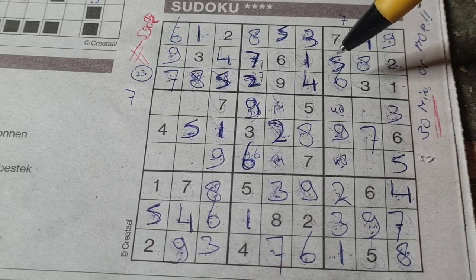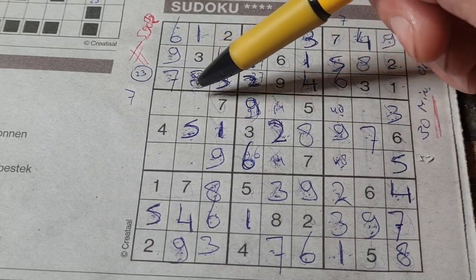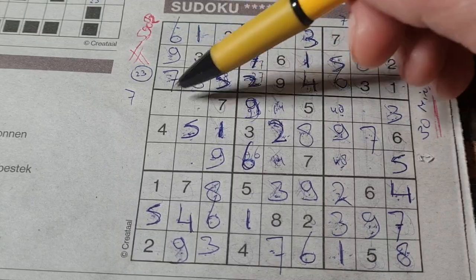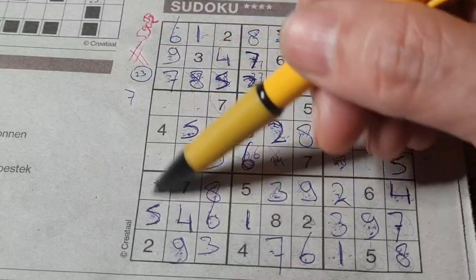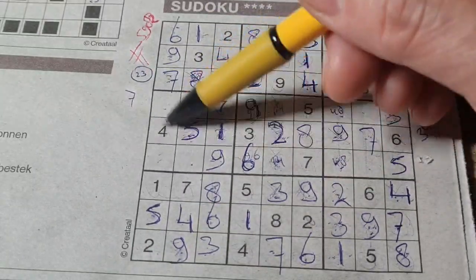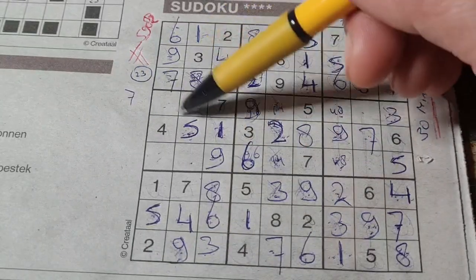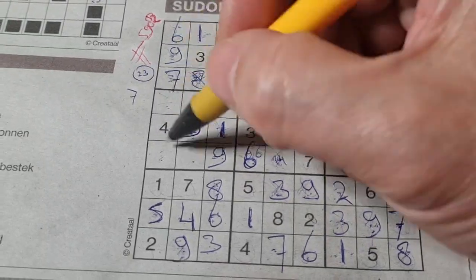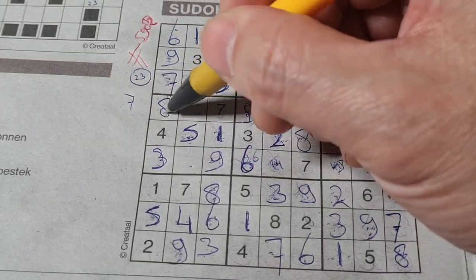4 and 8. Need a 3, yeah. 2 missing numbers in the first column. For numbers, the 1, the 2, 3 is missing, the 4, the 5, the 6, the 7, and 8 is missing. 3 and 8. We have a 3 in this row, no 3 there, 3 should be here, and 8 goes there.